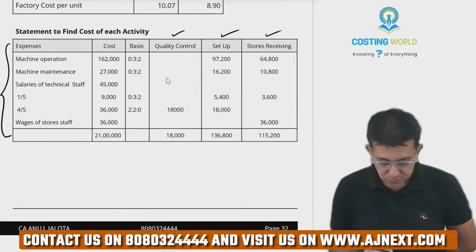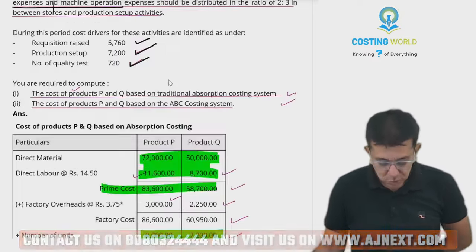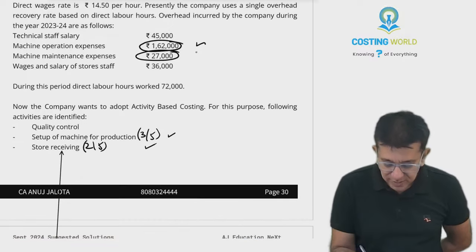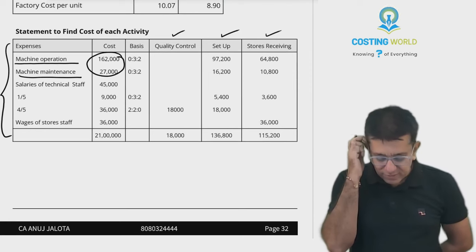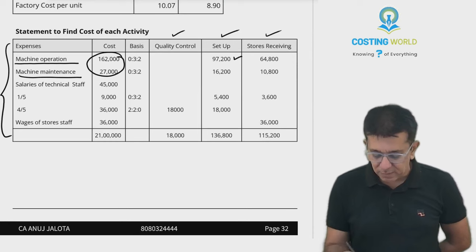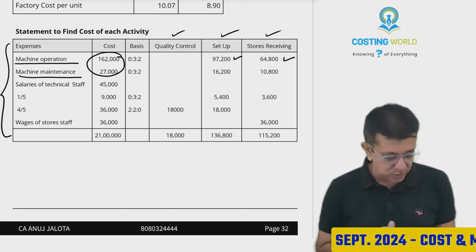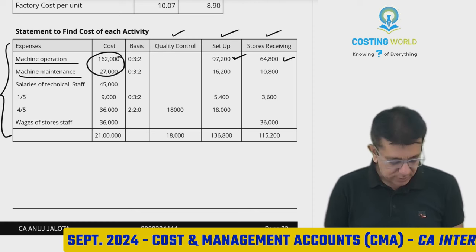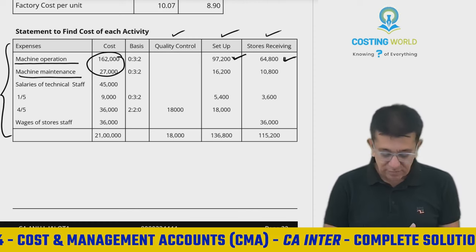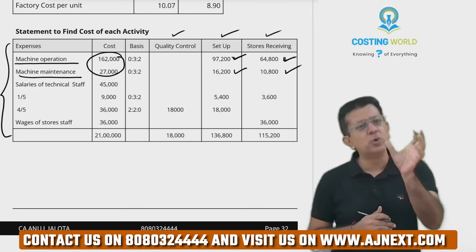You check up my solution. So therefore, machine operation and machine maintenance, 1,62,000 and 27,000. These are the first two expenses. These will be getting divided 3/5 to setup and 2/5 to stores receiving. That is whatever I have done over here. I'll just check up the calculations once. 1,62,000 into 60% is 97,200, and 64,800 for the rest. Same way, 27,000 into 60% is 16,200, and 2/5, that means your 40%, will be coming over here. You do it in the ratio of 3:2.